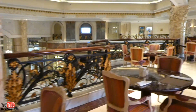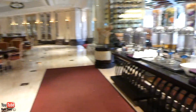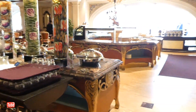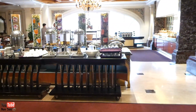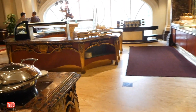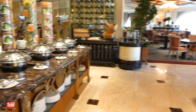Now this is the second floor. It's really weird in China. In England, we have the first floor, but here they call it the second floor, which is really strange, but it's where you can have breakfast. I think they are preparing for lunch.